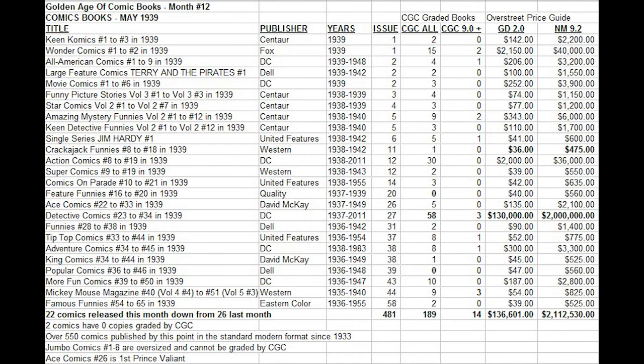And we find that Crackerjack Funnies number 11 is the cheapest book on the newsstands this month, only $36 for low grade, and you can even buy a high-grade near mint copy for under $500. But still, that's a pretty hefty price tag. Modern comics rarely are worth $500.